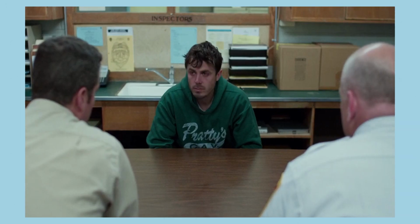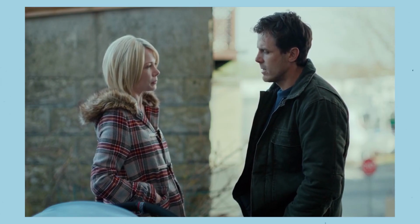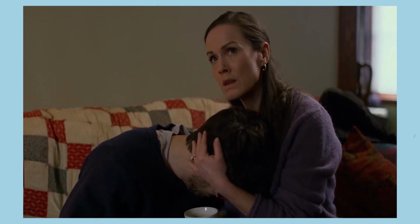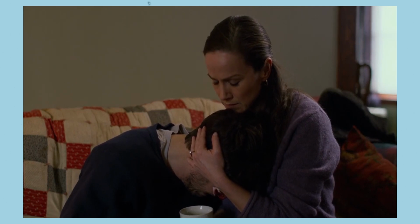Lonergan's use of long takes throughout the film allows us to exist in the character's world, creating a sense of awareness for the audience. The long takes are usually just when a character is sitting or doing something that you or I would do every day, but in film, it allows us to create a bond with the character.